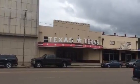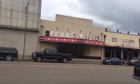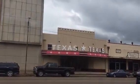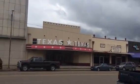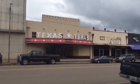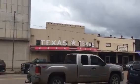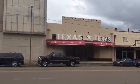But I got one of the prints that I bought today from this Texas artist that's pretty famous. It has the old Texas Theater the way it used to look back in the day when it was new, and it has a classic feel. I'm going to post pictures of these prints that I bought later so you can see what I'm talking about. But it's a really cool scene with the Texas Theater in it.